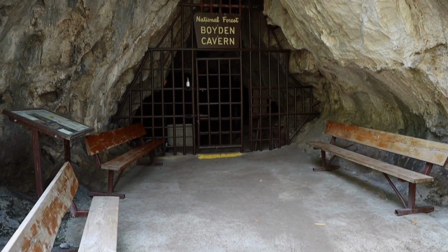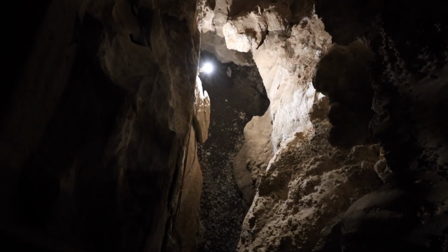Right now I'm on my way to Boyden Cavern. I'm hiking up the small trail that leads to the cavern. It's a quick walk, it's pretty easy, but I'm super excited and it's gonna be a lot of fun. What's cool about the cavern is that it stays about 55 degrees all year round, so it's nice and cool in the cave. So if you're looking to take a break from the heat and get out of the sun, the cave is definitely the place to go.